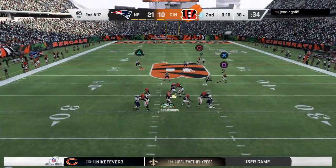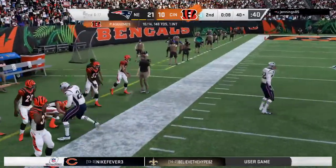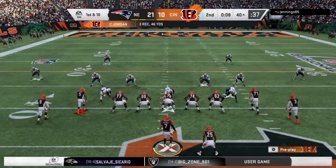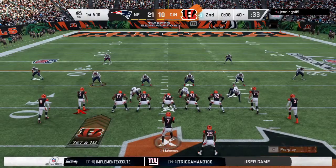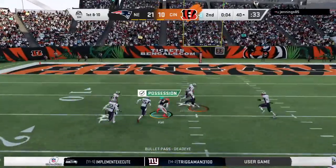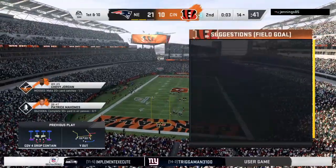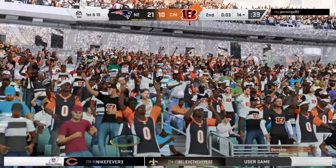Another try after the 1st down sack. Mahomes looking left side, and he's got a man. It's Jordan. 23 yards the pickup there. On 1st down, Mahomes got his man complete over the middle. That's Hall. Now a timeout called with 3 seconds to go. And, of course, they're in field goal range in the final seconds of this first half.